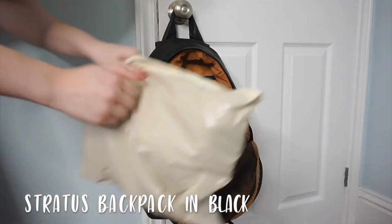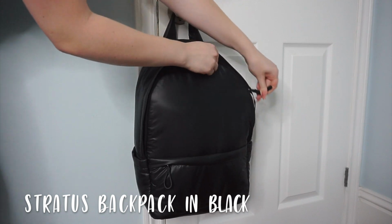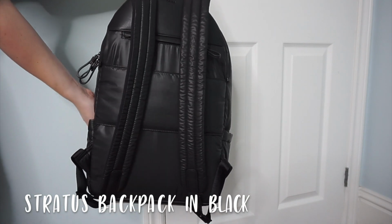I've always wanted a really good quality, chic, luxurious backpack that still functions as I need my backpack to, but is still very stylish and will go with any outfit. So this totally does that for me and I love it.